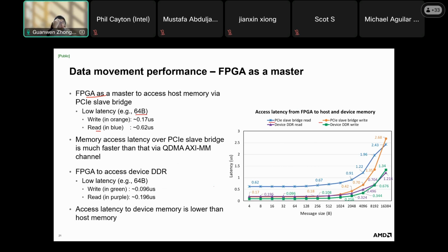And similarly, we also plot the data for the FPGA to access the device DDR. It can achieve a lower latency compared to the FPGA as a master accessing the host memory, as shown by the purple line and the green line. For the write operation, we can achieve about 96 nanoseconds, and for the read about 196 nanoseconds for transmitting 64-byte data. So the access latency to the device memory is lower than that to the host memory from the FPGA.